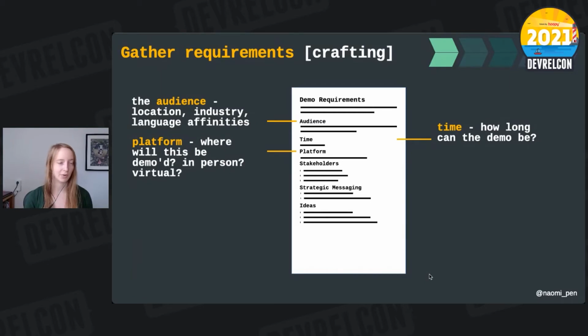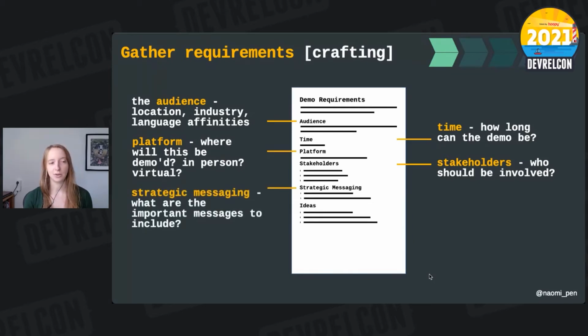Then I write down a list of stakeholders, of people who should be involved, and optionally also how far they should be involved. Are they approvers? Are they collaborators? That's all good things to know, and it's good to be on the same page with these things. The next thing that I put into this document is strategic messaging.